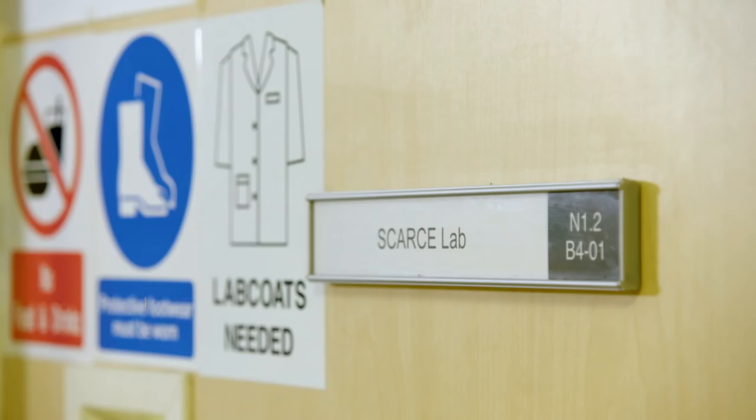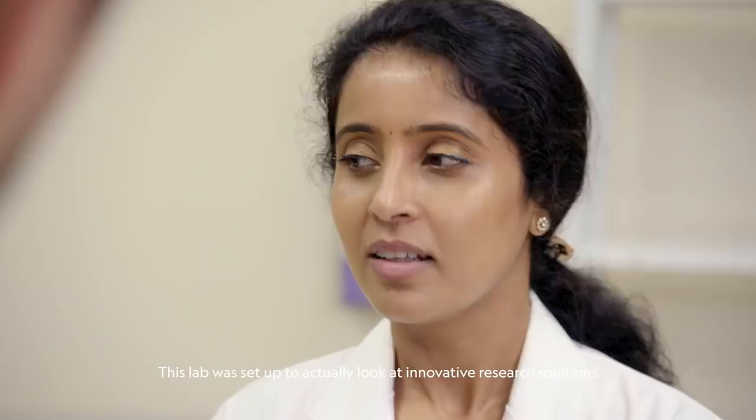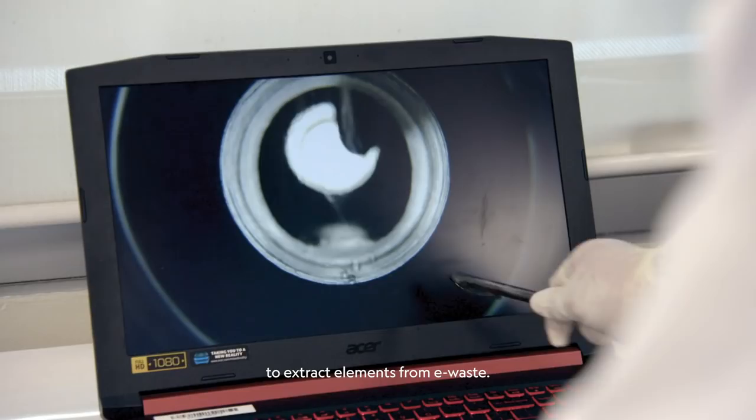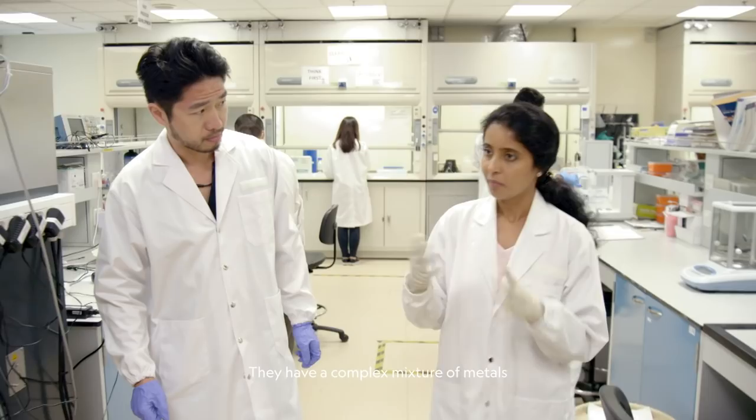Every time I step in the lab, I get really excited because you see the possibility of what's coming. Can you tell me a little bit about what the Scarce Lab is all about? This lab was set up to look at innovative research solutions to extract elements from e-waste. What is electronic waste? You have a pile of it now. For example, used lithium-ion batteries, printed circuit boards, and polymers that are used in packaging. They have a complex mixture of metals, organics, and inorganics that can be recovered.